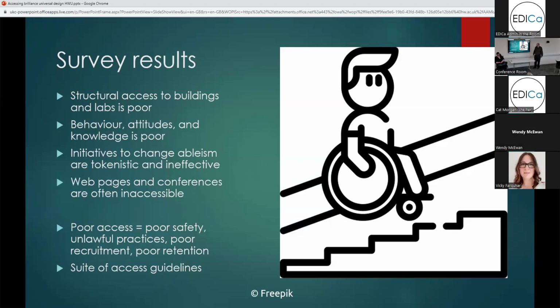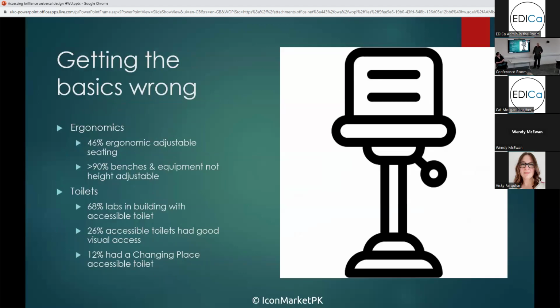So we produced a suite of access guidelines as a way of promoting current best practice. We covered things like getting the basics wrong, which happens a lot. Things like ergonomics. Only half of labs roughly had ergonomic adjustable seating. In practice, that's only half of labs had seating full stop. Greater than 90% of benches and equipment weren't height adjustable.